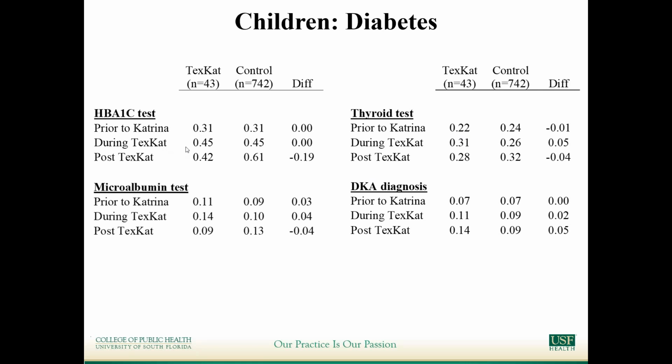The during TexCat period is where we might expect some differences to emerge. And what was somewhat surprising to us in this analysis was that for the blood sugar level tests, there actually was not any difference during the TexCat period. So even after the tremendous displacement and stress of the storm, that screening did not experience any significant downfalls during that time period. For the other 2 tests, we did see some drops. Don't have the statistical notation here, but those drops were statistically significant.